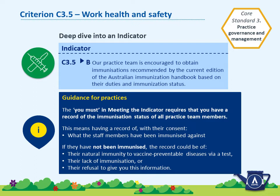The requirement in C3.5 is that you have a recorded immunisation status of all practice team members. Notice the words "recorded immunisation status"; we'll come back to what that terminology means in a moment. This means having a record of what, with their consent, the staff members have been immunised against. So one way of meeting this is to ask, can you please tell us what you have had?